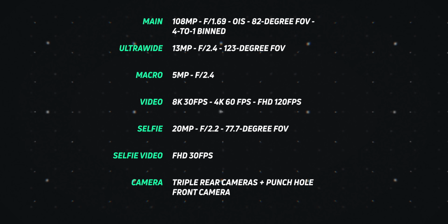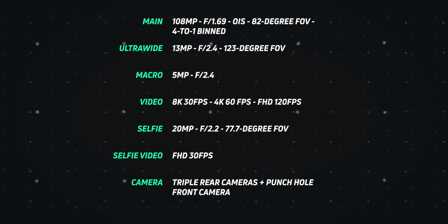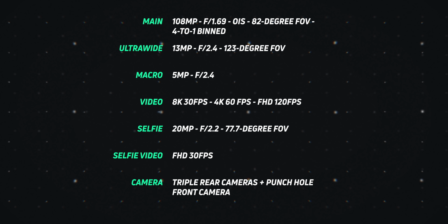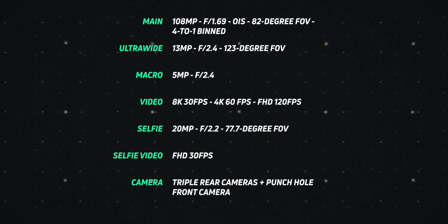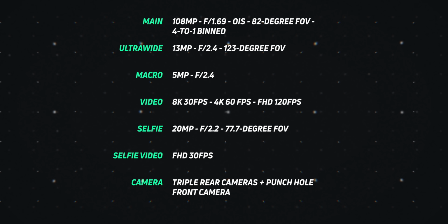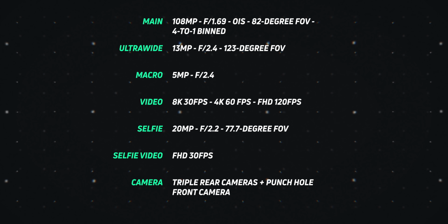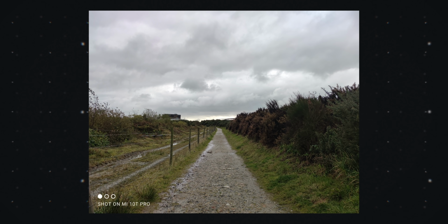The Mi 10T Pro's camera setup focuses its hardware on the two main cameras. The selfie shooter is a 20 megapixel punch hole affair, and the main shooter is a 108 megapixel optically stabilized unit. The additional cameras haven't quite enjoyed the same attention, as there's a 13 megapixel ultra wide and just a 5 megapixel depth sensor. Let's get to the samples.